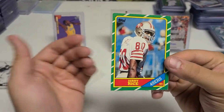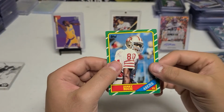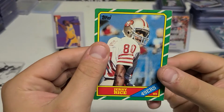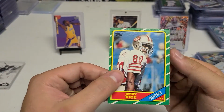So I think centering's a little off. I think this side's a little thicker than that side. But I know this set's kind of weird with that. It's not the best looking card in the world. Okay, good look at it. You can definitely tell it's been kind of rough. The corners aren't great. Ding corners are probably the worst part of it.